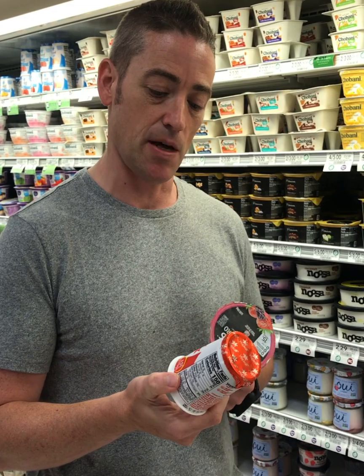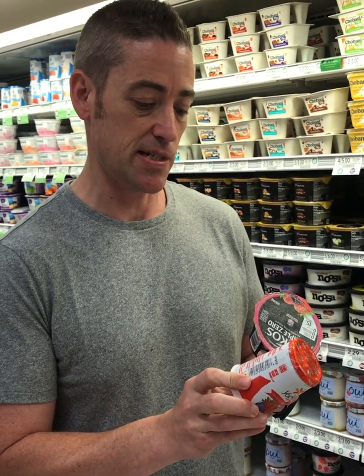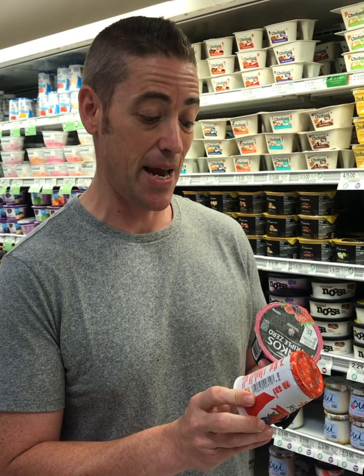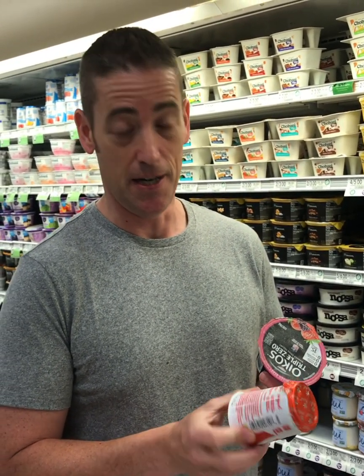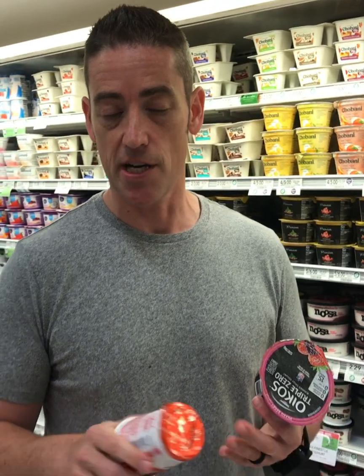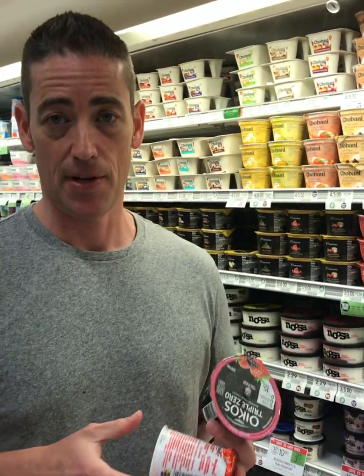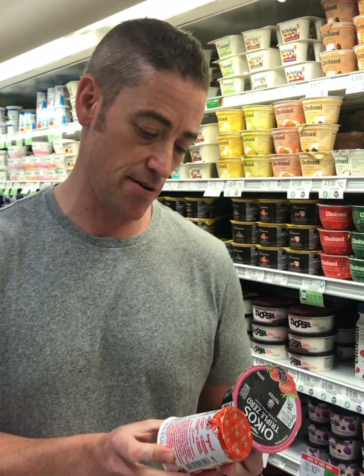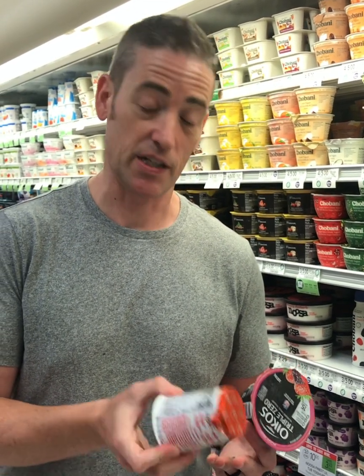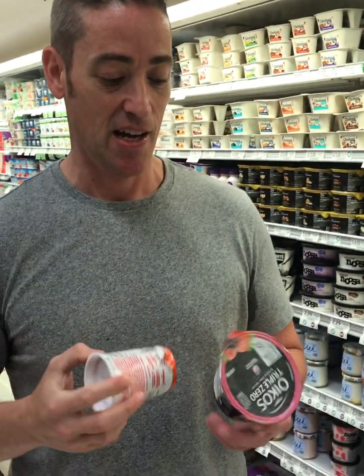We're looking at some Yoplait made with real fruit yogurt here, and I'll read some of the ingredients. One of the main ingredients is sugar. Tell us about added sugar and what the American Heart Association recommends. The American Heart Association recommends 36 grams of sugar per day for a man and 24 grams per day for a lady. And this one here has 20 grams of sugar. So there went my budget for the day. There went your budget for the day.